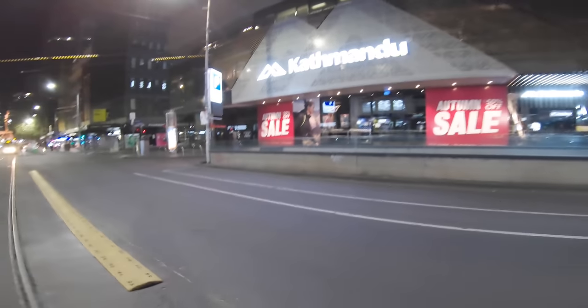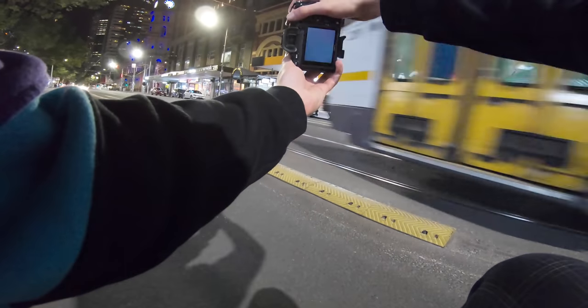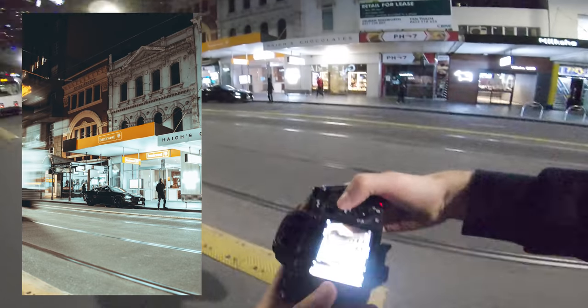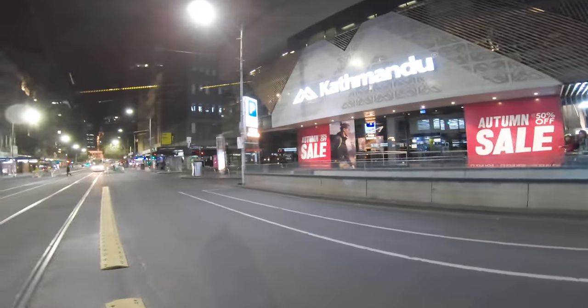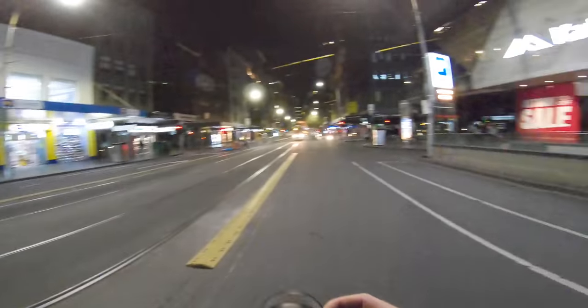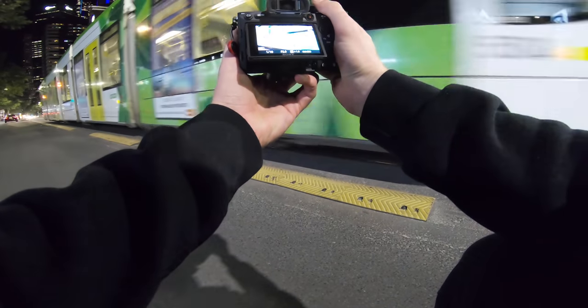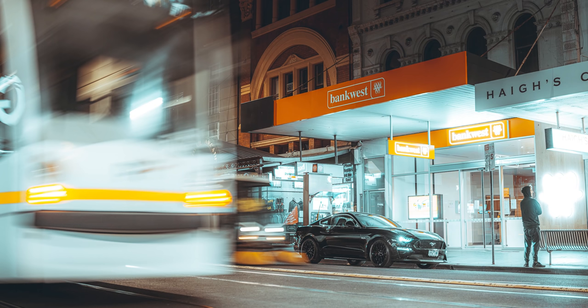There's a tram coming. Just wait there, Liam. Kind of want to get this tram shot, see if it'll work. All right, here it comes. Manual focus. I hope I got one. Kind of. Might try a landscape this time. Damn it. I think that little duster thing got in the way. Fuck's sake.